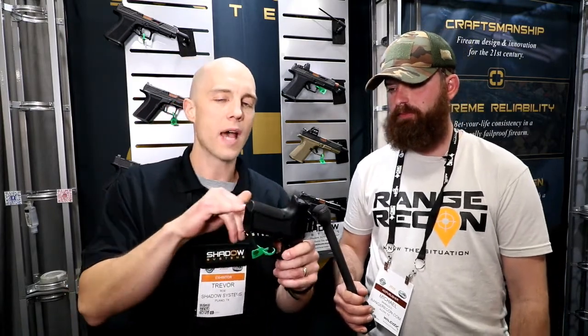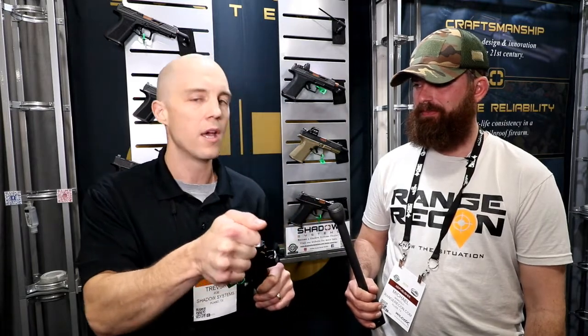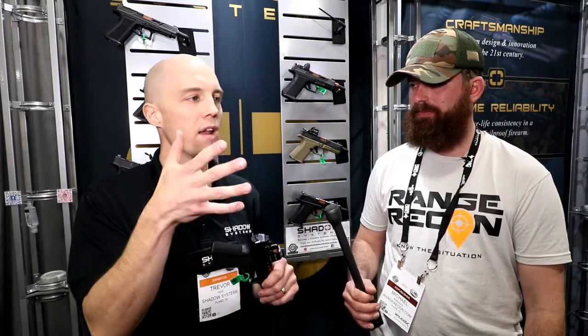So we've designed an interchangeable backstrap system that is about the point of the pistol. It's not about how big your hands are. I don't care how big your hands are, bro. I care where the gun points when you're holding it. I want to make sure that under stress, if you're just indexing on something quickly and pulling the trigger, you have an intuitive understanding of where the rounds are going to go.